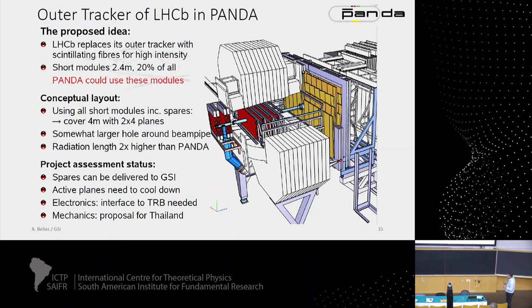So considering financial constraints and time constraints, this is a perfectly working detector which, as far as we can say currently, with very little overhead, can make a huge impact in providing several planes there for the forward tracking. So in the assessment, we came to the conclusion that the spares of LHCb, which will be delivered soon to GSI, will be used to read them out and interface them as soon as possible. The TRB, one of the boards which data acquisition in PANDA is using, shows that this is a viable solution here.